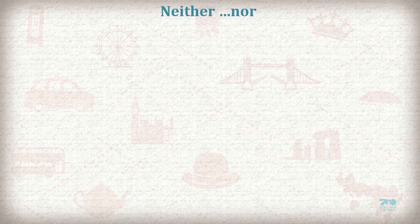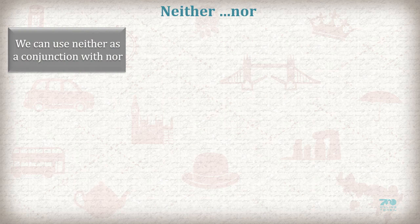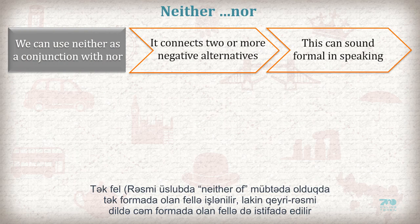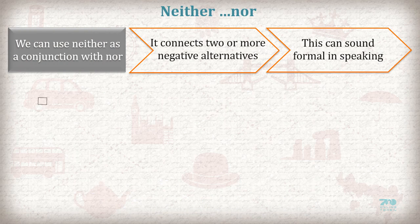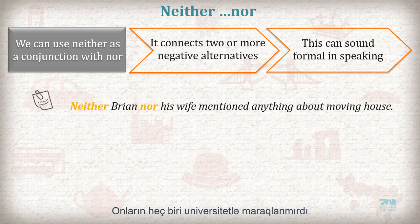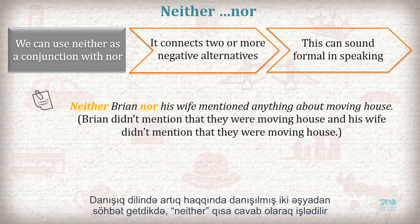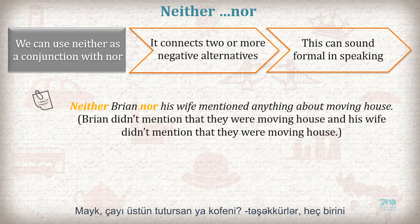Neither... nor. We can use neither as a conjunction with nor. It connects two or more negative alternatives. This can sound formal in speaking. Neither Brian nor his wife mentioned anything about moving house. Brian didn't mention that they were moving house, and his wife didn't mention that they were moving house.